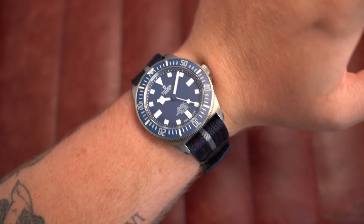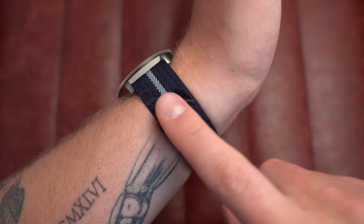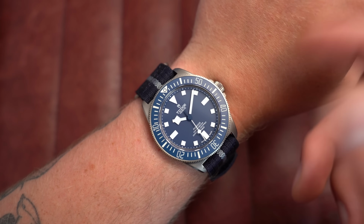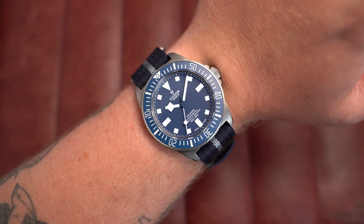And here we go on my 7-inch wrist, super comfortable, and you can put this on any which way you want. You know, I have some people say this is the wrong way, you can flip it around and wear it the other way. Whatever works best on your wrist. For me, this is the most comfortable. As I say, play around with it.